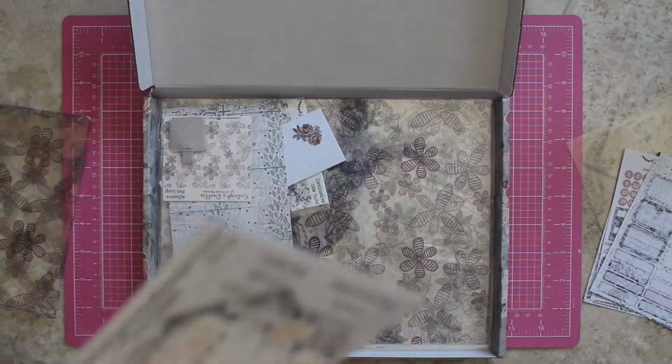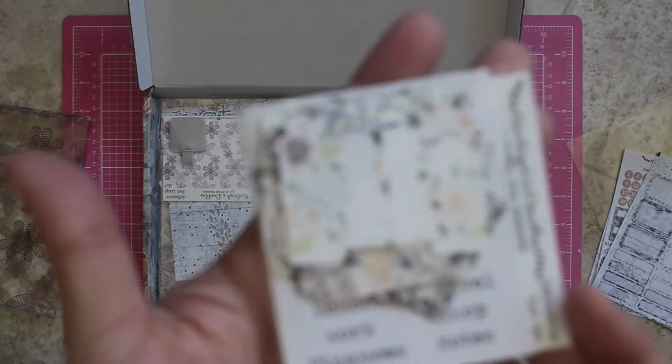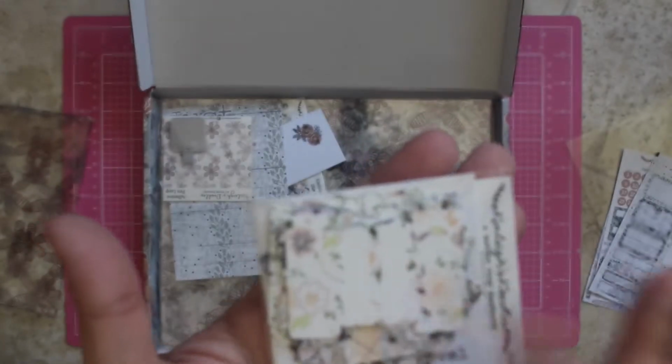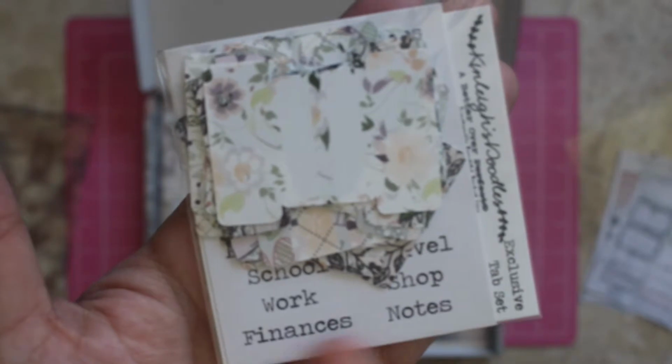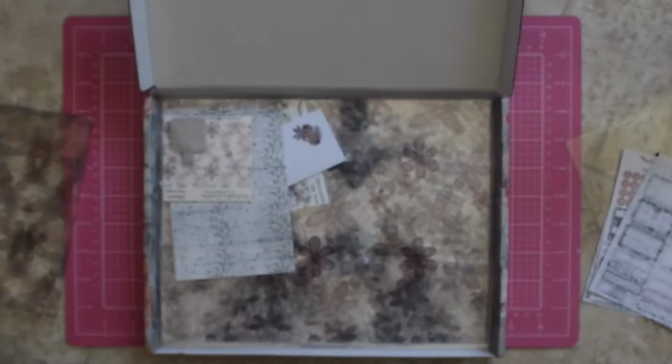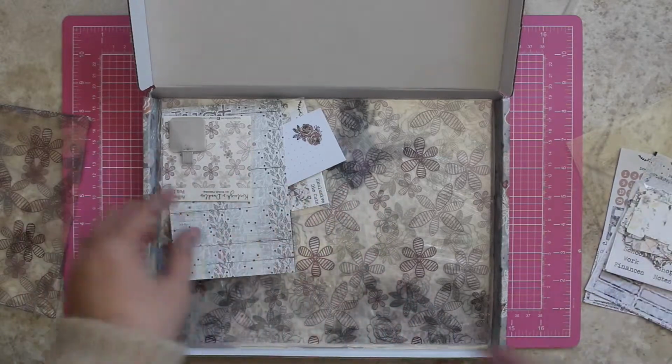Then I also have some tabs, and it comes with labels. I'm going to keep those together, but they're a paper cardstock tab that you can glue down, and then they have label stickers in them, so you can label them. And these are really nice too. And there's tons of them in there. I'm not sure how many, but there's a lot.